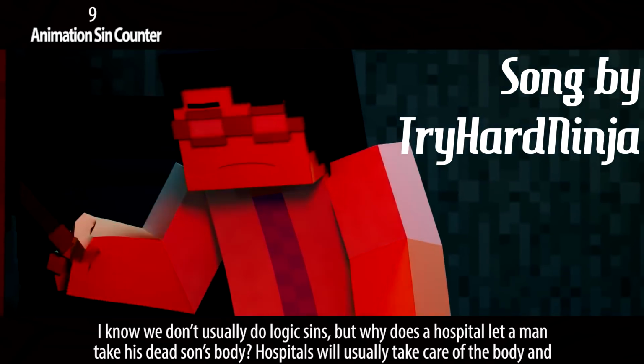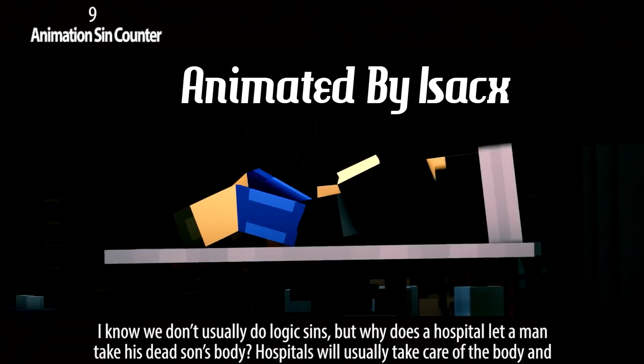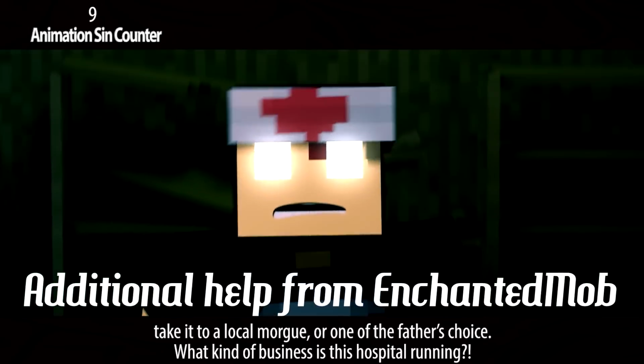I know we don't usually do logic sins, but why does a hospital let a man take his dead son's body? Hospitals will usually take care of the body and take it to a local morgue or one of the father's choice. What kind of business is this hospital running?